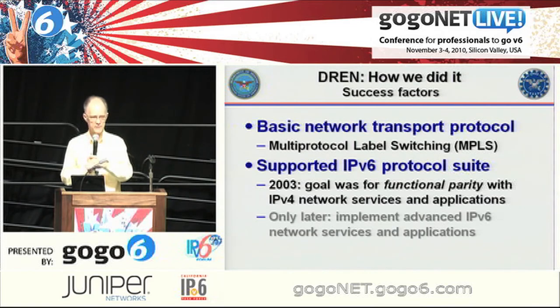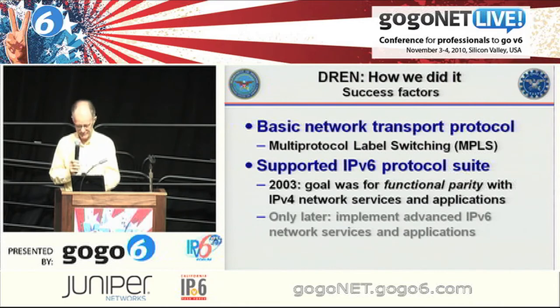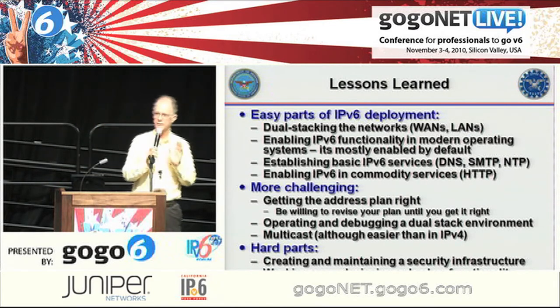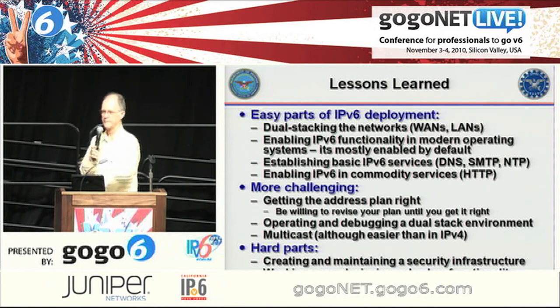Now, sometime later, and later hasn't come yet for us, we'll start worrying about the neat features of IPv6, like mobility. Like, we care. How mobile are supercomputers, right? But anyway. Okay, that's the end of how we did it. Any questions from anybody? No? Oh, yes, sir.